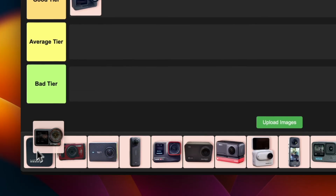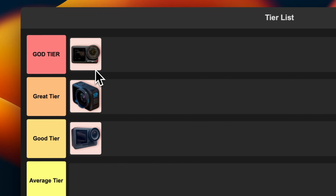This is a no-brainer God tier placement for me. DJI really knocked it out of the park with this one.